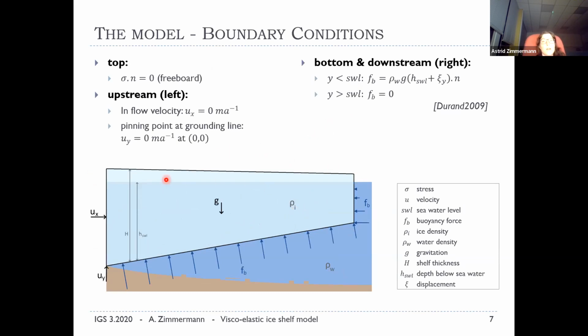For the boundary conditions, the top boundary is defined as freeboard with zero stress. At the upstream boundary, I defined no inflow velocity and a pinning point down at this point. And the right and bottom boundary is defined by the buoyancy force, which is defined by the water density times the gravitation times the depth below seawater level, for parts that are underwater. For the part that is above water, I set it to 0. The depth below seawater level had to be corrected for the displacement over time, which was originally suggested by Durand.